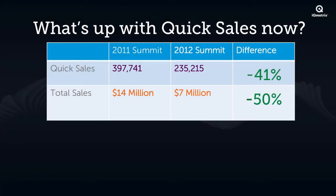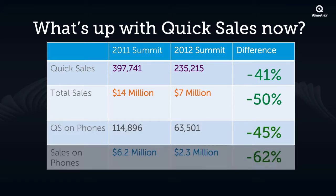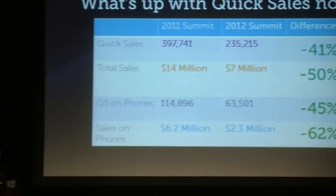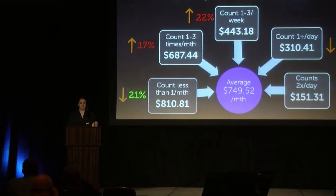Sales linked to quick sales went down 50%, quick sales on phones almost 50%, and it's the sale number on phones that was such a drastic drop. That's so amazing because it means that as a whole, you're selling less money to nobody, so we're getting more customers and more customer information. That's very good, and I'm really proud that the numbers are going down every single year.